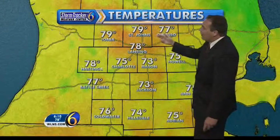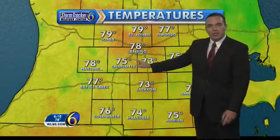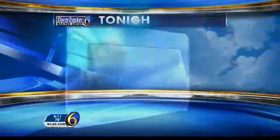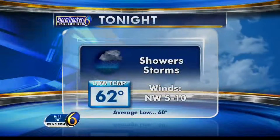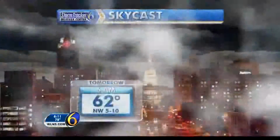Temperatures: St. John 79, 77 in Owosso, Lansing 78 degrees, 75, a little bit cooler in Charlotte, and Jackson, one of the cooler spots at 73 degrees. For the overnight hours, we dip tonight into the low 60s. Still the chance for a few showers and storms early this evening. Northwest winds 5 to 10.